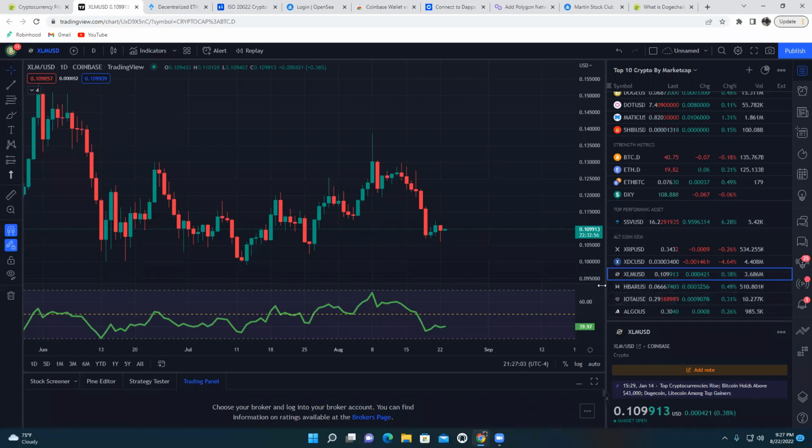So all of these here, and including Quant, I forgot to put it here, I would say would be great projects to look into. I can't tell you to buy them because I'm not a financial advisor, but I'll tell you what I'm gonna do. I'm gonna dollar cost average because I don't have all of these. I have most of them, but not all of them, so I'll be trying to create a bag on those. But that's what I have for the altcoin gems of the week. I've been reading about them for the past week. So definitely look into those projects.